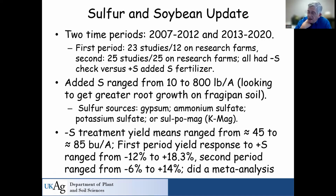Interestingly enough, the 800 pounds didn't hurt anything, but it was pretty clear they were looking to get greater root growth on a fragipan soil, and it didn't work. The sulfur sources that were used range quite widely. Some people use gypsum. That was pretty common. A little bit of ammonium sulfate, a couple treatments with potassium sulfate, and there was one experiment where they were looking at sulfomag, sulfate of potash magnesia. The yield of the control, the -S treatment for soybean, ranged from about 45 to about 85 bushels per acre. In the first period, the yield response to sulfur addition ranged from a -12% to a +18%. And in the second period was a narrower range from -6 to +14.